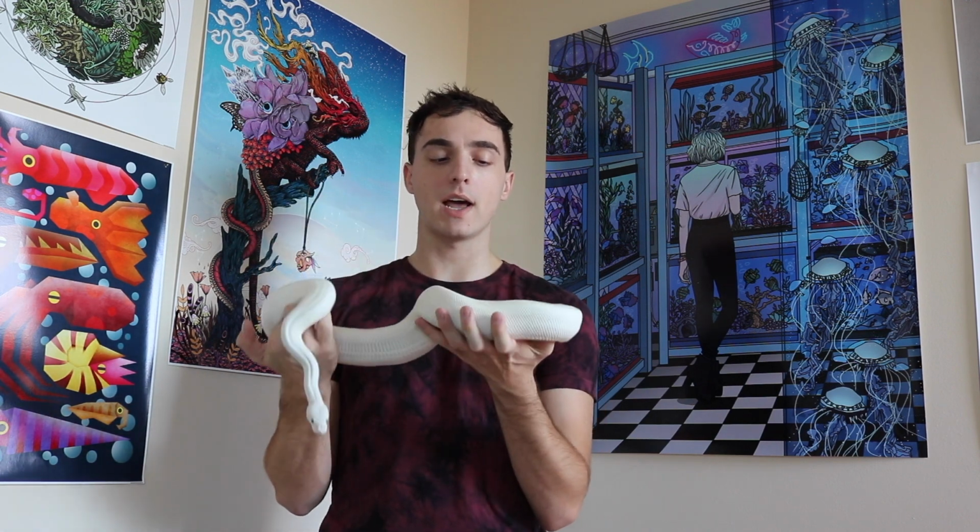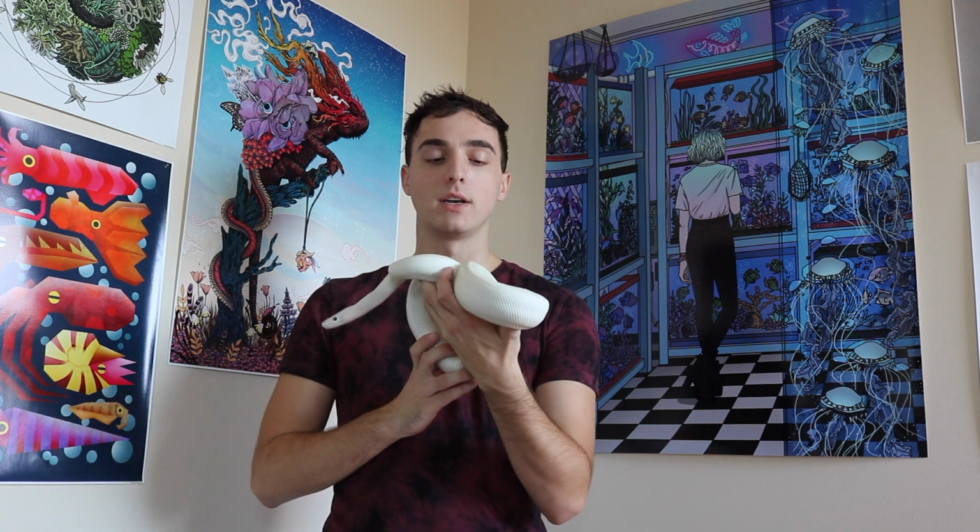Hey guys, so I'm here with my blue-eyed leucistic ball python, Selene. Now, she is a type of snake that a lot of people get confused about because they think she's albino because she's all white, but leucistic basically means that she doesn't have any pigment in her skin. So this is just why she gets a nice white color.